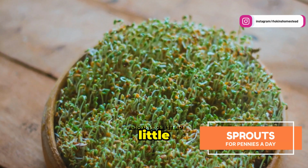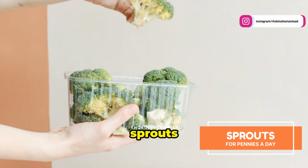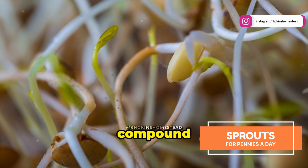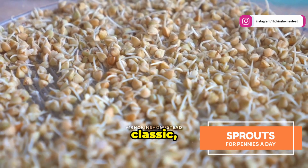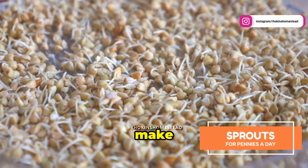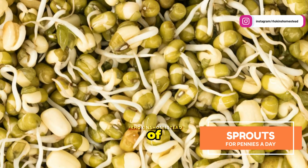Broccoli sprouts are little nutritional powerhouses packed with vitamins. These tiny sprouts are bursting with nutrients, including vitamins A, C, and K, as well as sulforaphane, a compound known for its health benefits. Mung bean sprouts are a classic, adding a satisfying crunch to stir-fries and salads. Their crisp texture and slightly nutty flavor make them a favorite in many Asian dishes, but they can be used in a variety of cuisines.